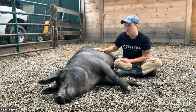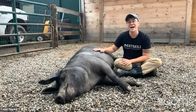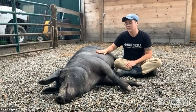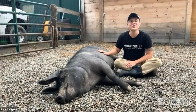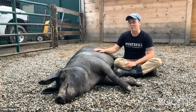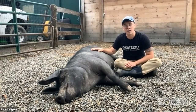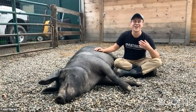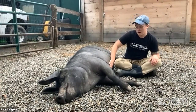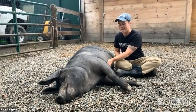But we also want to make sure that we're making the world a better place for all animals, not just the ones who are lucky enough to call Catskill Animal Sanctuary home. And so what we do is we also let them be ambassadors for their species. We let Jasmine show the world how awesome pigs really are. We let our chickens and our horses and our ducks show the world how cool their species are, and how they deserve the right to live healthy, happy lives just like any of us.